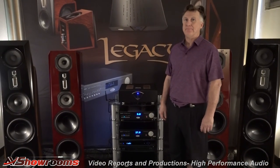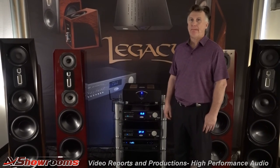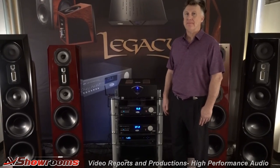Bass impact is off the chart. When that bass line came in, when I first heard it, viewers, you could hear me go, whoa. And that's what you can do with these speakers. You can adjust these speakers for your room.